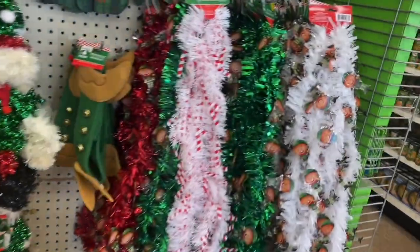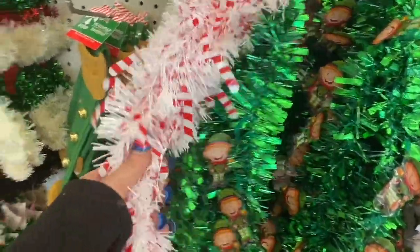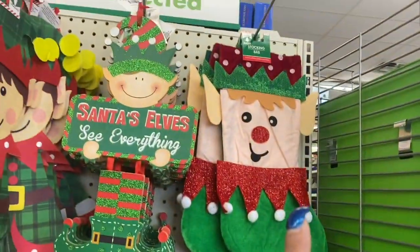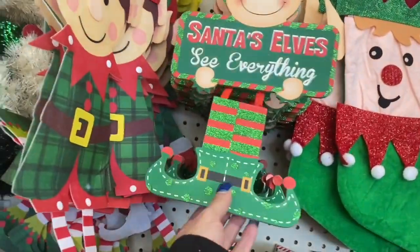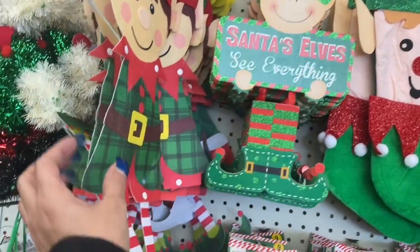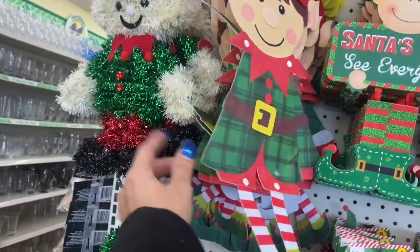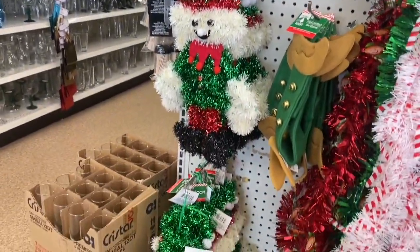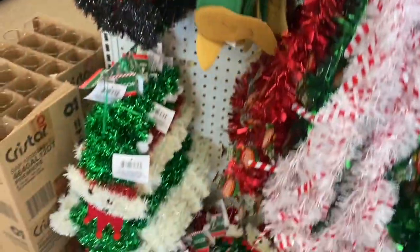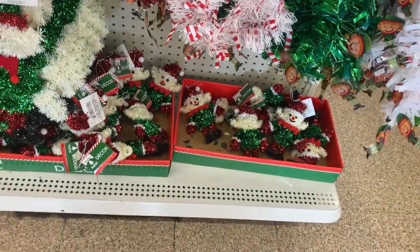You have some tinsel over here. These have the candy canes on it. You have some elves. Some more elves. There's the elf stocking, and I'm absolutely loving that sign. Isn't that cute? Santa's elves see everything. Here's the felt elf, and here's the tinsel one. And then this must be the elf ears.